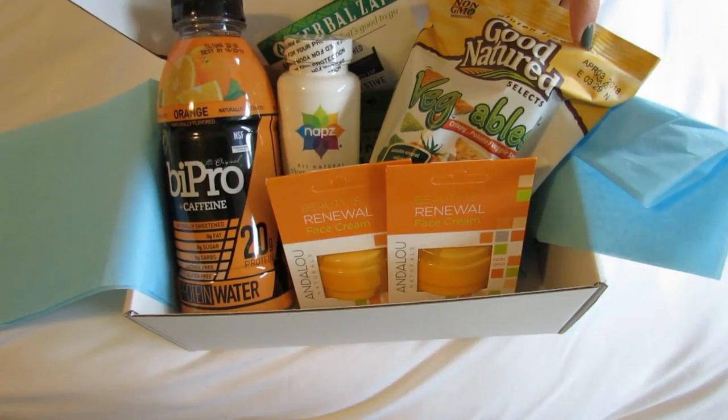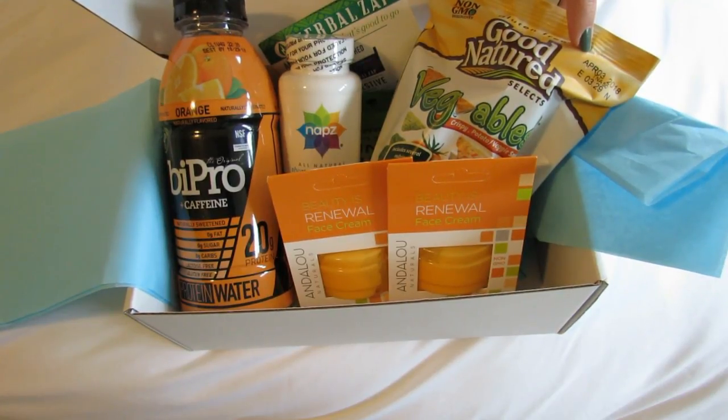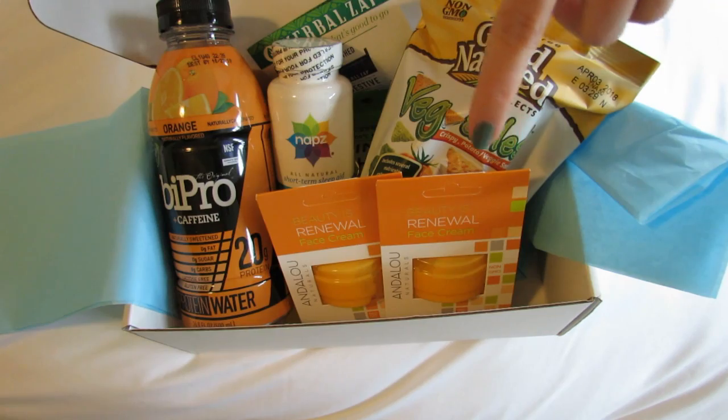So that was my goodie box, and I'm actually not too familiar with goodie boxes. I don't know if we all got the same box this month or if they just send out different products to different people, but if you received one, let me know what you got, and if you are interested in signing up to receive products, I will put their information down in the info box.